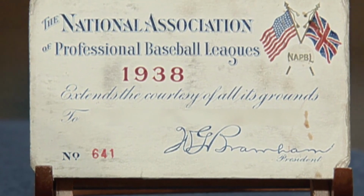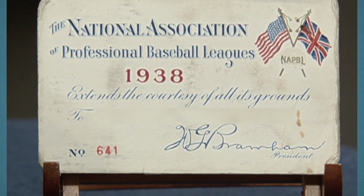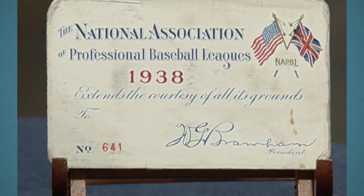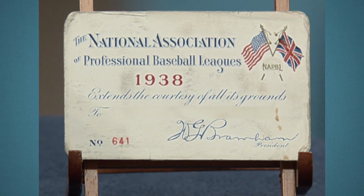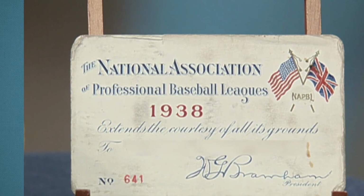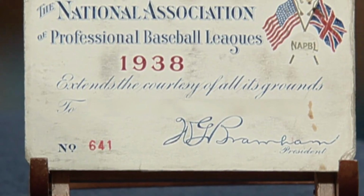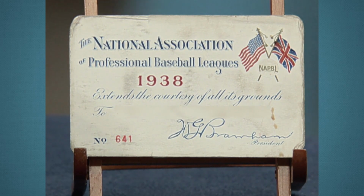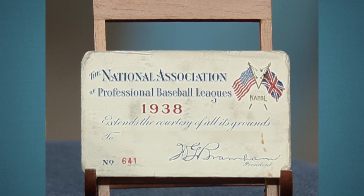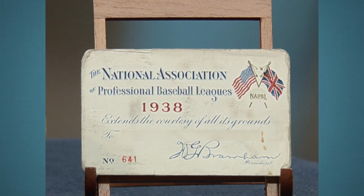Lastly, the National Association of Professional Baseball pass from 1938, signed, and it granted the guest's father free access to any baseball park in the United States. This pass ties the collection together, illustrating how these incredible pieces were gathered over a lifetime. Terrific, and the baseball pass ties in the provenance and story that you're telling. Your dad having the access to the ballparks and being there.